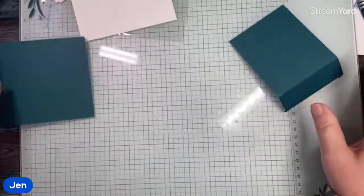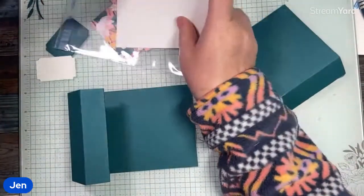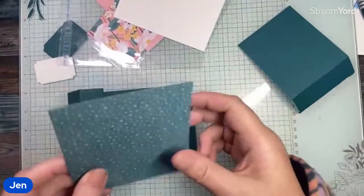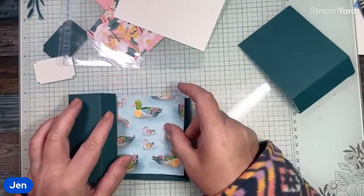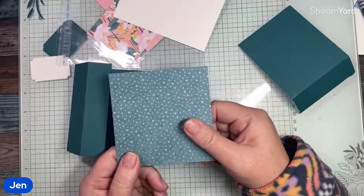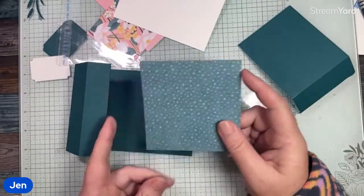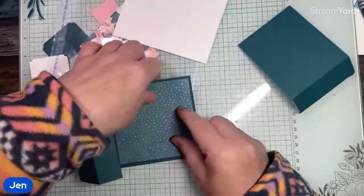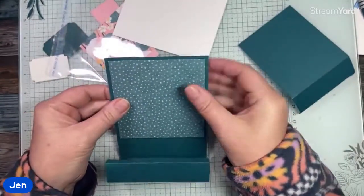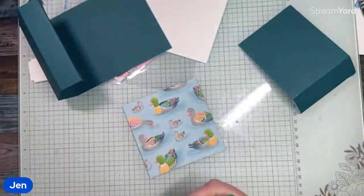So what we're going to do first is we are going to take our big piece of DSP that we have, and this is our base. So we could use cute little duckies, but we're going to not use duckies. We're going to turn this around, and this piece here is 4 by 4. And what we're going to do is we're just going to glue it so that we have equal borders all the way around. Okay, so that's our first bit.